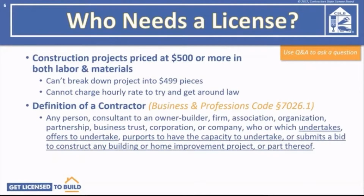license. So what is the definition of a contractor? The definition comes from the state's Business and Professions Code. In this case, it's section 7026.1. We've got a link to the code at the top of the page if you download the presentation. I'll read the entire code, but pay special attention to the part we underlined.